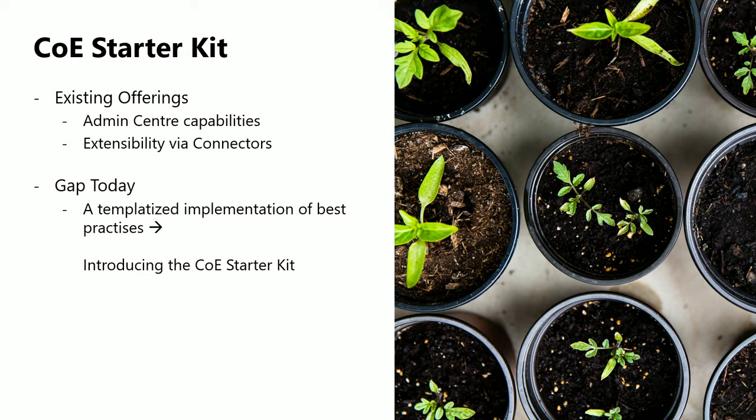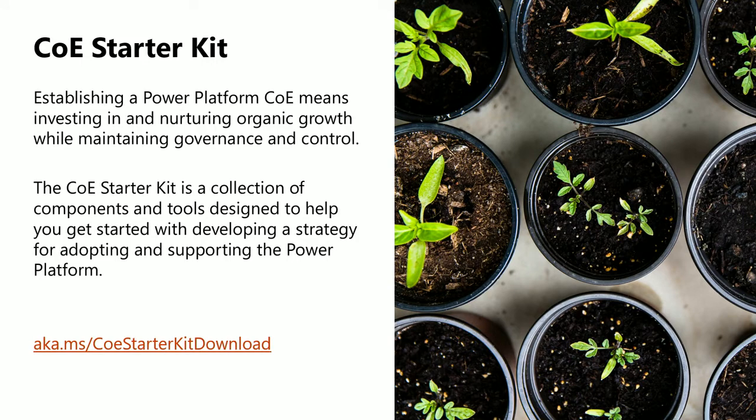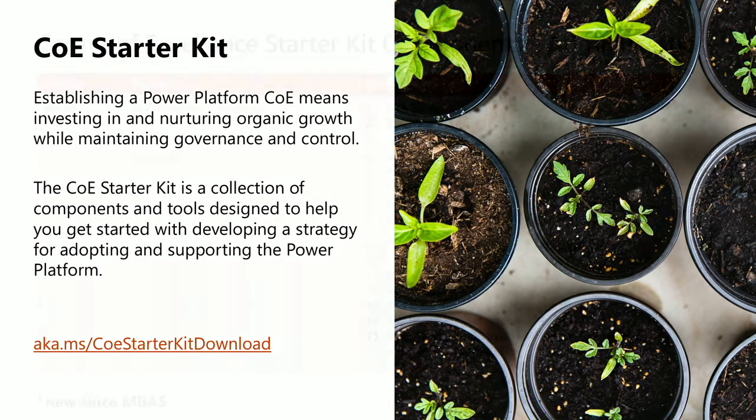It combines some of the best practices that we've seen across organizations that have established a Center of Excellence, and we put that in the starter kit to share with you. You can download this and set this up in your own tenant, and it can help you figure out a strategy on how to adopt and govern the platform. It's meant to be a template, so every organization is different. There's no kind of playbook that works for everyone. So this is a starting point for your efforts in establishing that Center of Excellence.